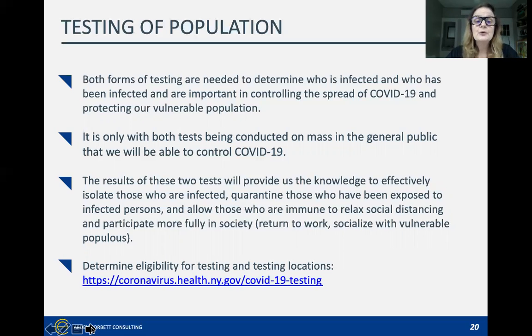So to determine who is eligible for testing and the testing locations, this hyperlink will provide you with all that information for New York City residents. I sincerely encourage all of you to get tested, both to determine if you have COVID-19 and to get the antibody testing. So please visit this website, determine your eligibility for testing, and if eligible, please go to one of the testing sites and get tested as soon as you can.